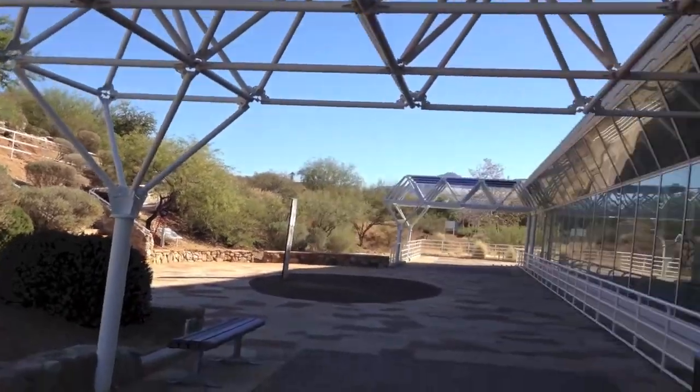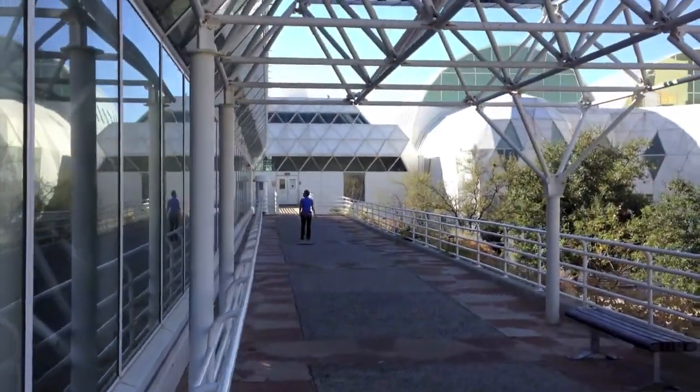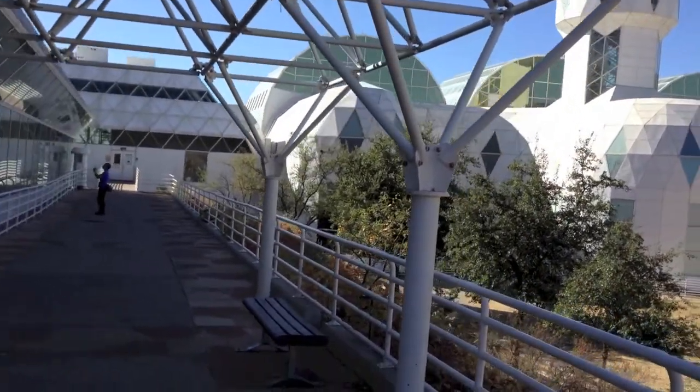All right, so we've hiked down. We're right in front of Biosphere 2. This is the rainforest biome here. You can't really see a whole lot inside. We'll be inside there in about 5 minutes. We're going to go through this entrance here, and this area is the main living quarters for the people that were sealed inside of here.